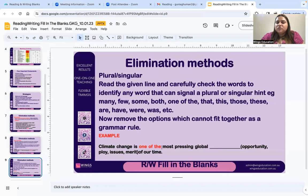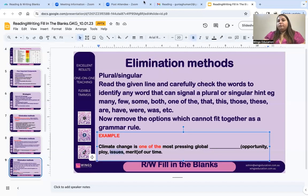Like, climate change is one of the most pressing global dash. Now, it has to be a plural answer because this is "one of the," one from many. That's how we say the phrase. So the only option that is plural is issues. So that will be your answer.